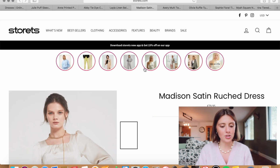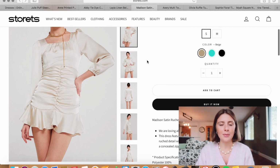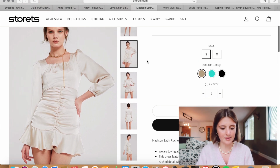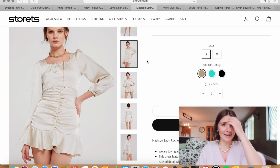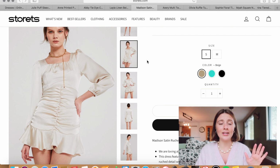But for example, this dress, this is a dress that I do think is super beautiful, but when am I going to wear this? I mean, I don't have any occasion to wear a dress like this anytime soon, because the Netherlands is still in a kind of lockdown. We actually have a smart lockdown, but basically the events are cancelled until the 1st of September, which is terrible.